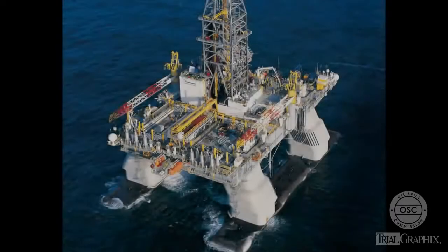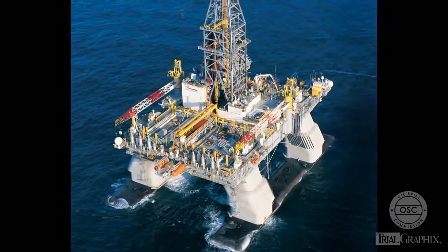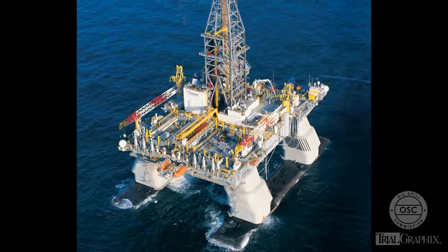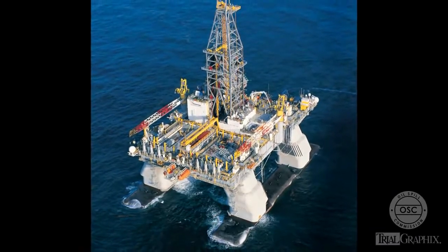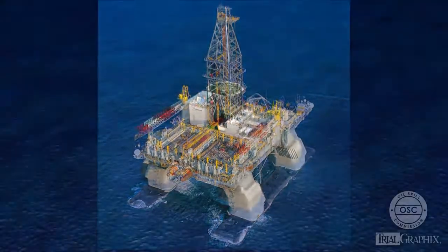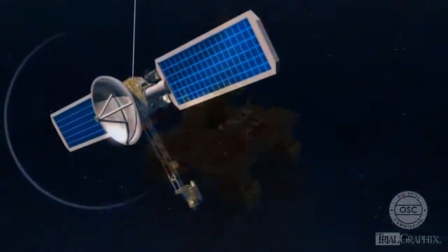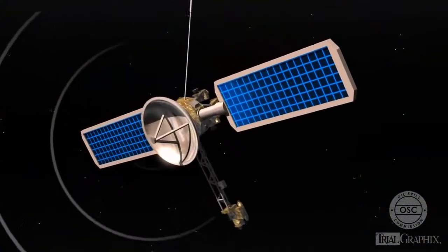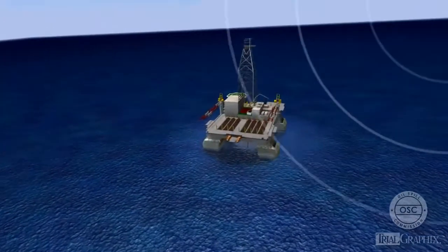BP drilled the Macondo well in over 5,000 feet of water. At these water depths, drillers can no longer use rigs that rest directly on the ocean floor. Instead, they use rigs that float on the surface. The Deepwater Horizon was a dynamically positioned rig. Its crew used satellite-based positioning technology to ensure that the rig stayed in position over the Macondo well.